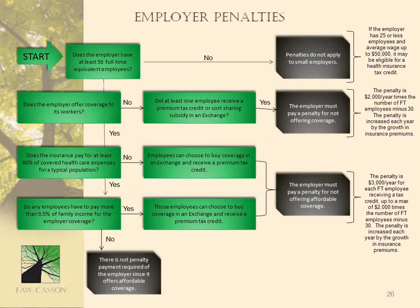The next slide is just a quick flow chart diagram to show you how it works, so we'll run through that quickly. Does the employer have at least 50 full-time equivalent employees? No. Penalties don't apply to the small employer. So if you're less than 50, no penalty. If the answer is yes, does the employer offer coverage? No. Did at least one employee receive the premium tax credit or cost-sharing subsidy in the exchange? Yes, then you get penalized, and so forth. If you go down to the next one where you do offer coverage, but the insurance is less than 60%, employees can choose to buy coverage on the exchange. They get the premium assistance. You're penalized. So take a look at that flow chart. That tells you when you can expect to pay a penalty.